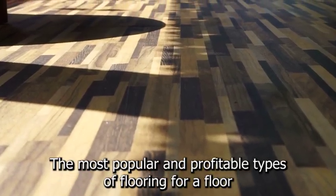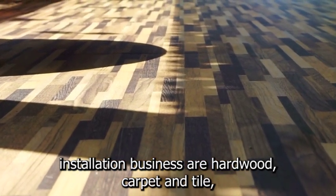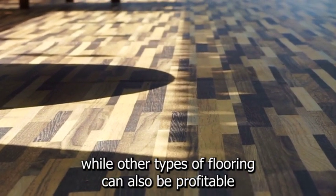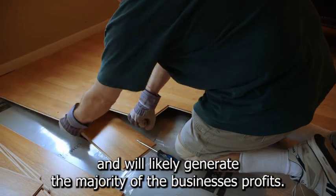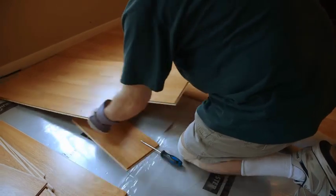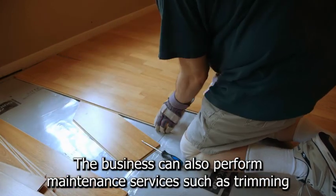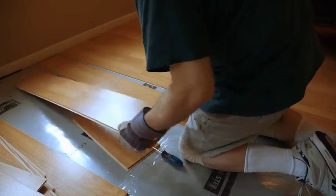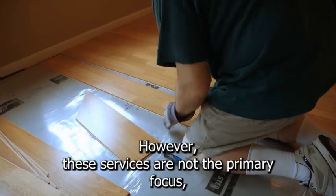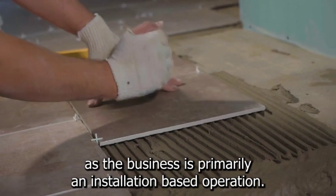The most popular and profitable types of flooring for a floor installation business are hardwood, carpet, and tile. While other types of flooring can also be profitable, these three types are the most in demand and will likely generate the majority of the business's profits. The business can also perform maintenance services such as trimming, staining, and repairing previously installed floors. However, these services are not the primary focus, as the business is primarily an installation-based operation.